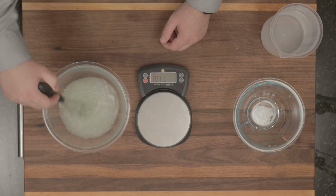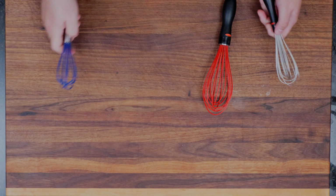One is probably fine. If you are going the enamel cast iron route, get one that has this nylon or silicone for the head. That way you won't be scratching the enamel.